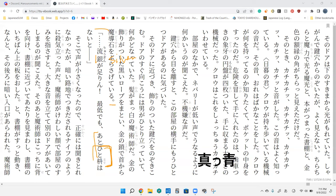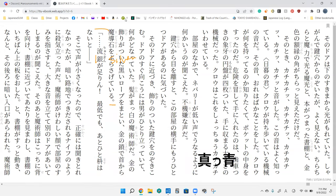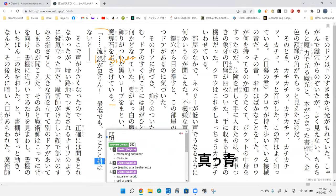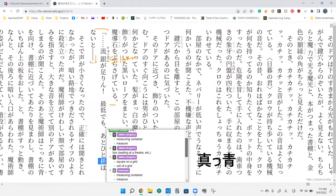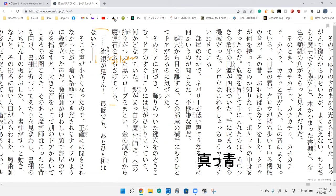Hitomasu is an entry. Masu would be the counter, I believe, in this case. What is it counting? Oh, a square, or something like a square on a grid is what it looks like. Well, I think measure container is more accurate in this context. Because he's saying we don't have enough slow silver. Since they're describing this as something like a liquid, flowing silver, logically it'd be in some kind of container.